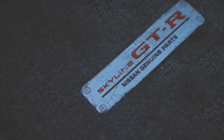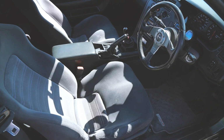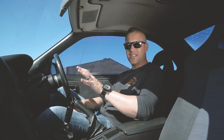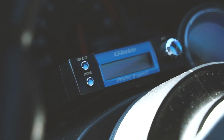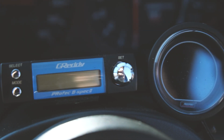So the interior of the GTR has been kept pretty much stock, and I must say I'm seriously impressed at how good this interior looks for the age. The seats look like they've been standing in the showroom for about 20 years. Inside, the only change has been the addition of an aftermarket steering wheel. Just under the dash you've got the turbo timer, so when you drive the car pretty hard or in traffic, it allows the car to idle cold when you turn the key off. And on the top you've got the boost controller, and just right of that your AFR, making sure that everything is running in check.